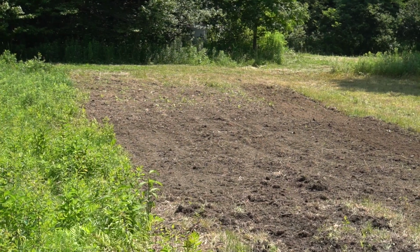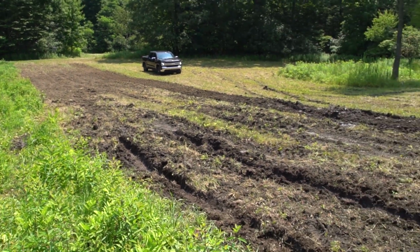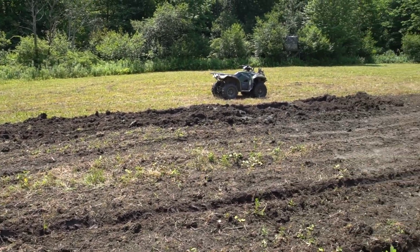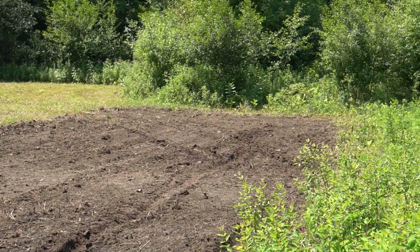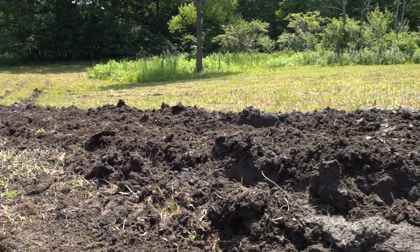Hopefully it works. But other than that, our other goal was to try to till up the strip, which we had made and previously tilled up, and plant a cover crop in front of where we were going to put our brassicas. In the process of retilling this strip, we sunk heavily into the dirt.